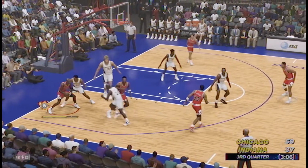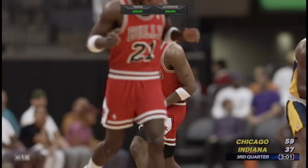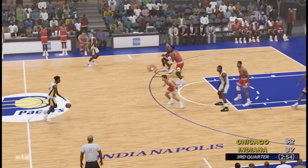And the pass to Jordan. Back to Pippen from deep. Good, and the assist goes to Jordan. For three. Pippen's got 14. Nice shot off the catch there. Pippen shows you a little bit of everything every night.